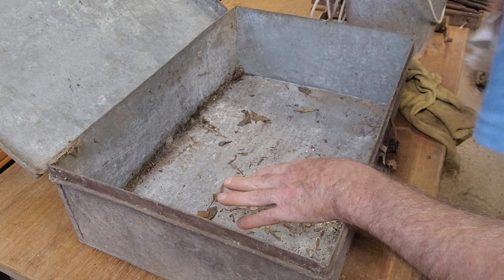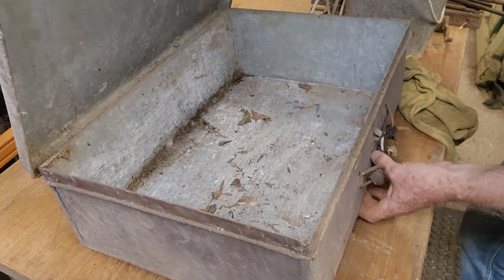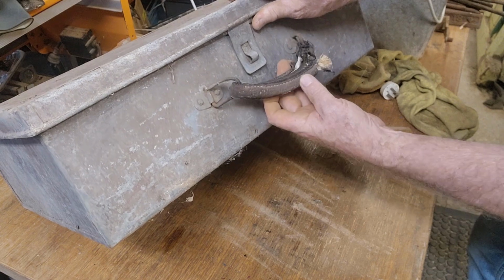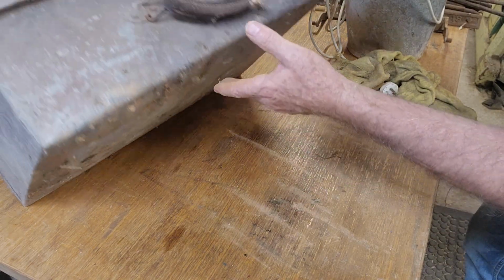That's the end of this box. Now, the galvanized iron box is in excellent condition itself. Nicely galvanized because it hasn't rusted. The handle isn't so flash. We're still in shot there. So the handle's nearly broken, and it has been painted at one stage, but it's actually in very good condition. I'll give that a wash up on the lawn.